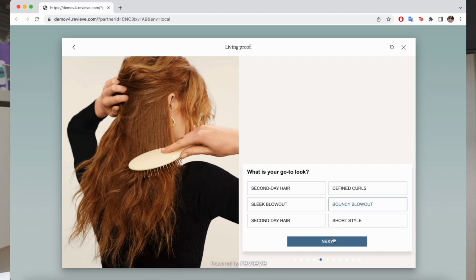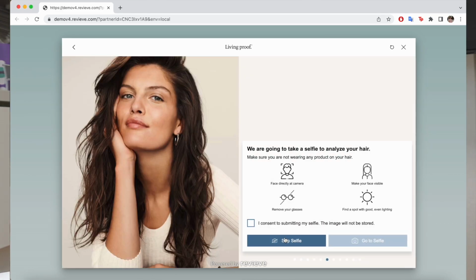You can take the quiz as well if you don't know what kind of hair type or what your hair specifically needs. It's free to take on the website. There's only a few questions you need to input. You can also input a selfie for better and more precise results.